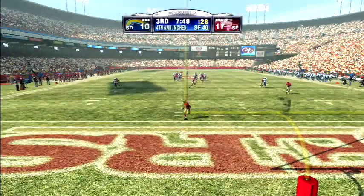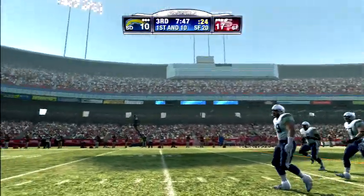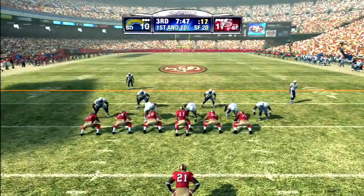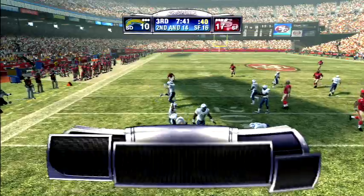Cyphers will punt it, and he absolutely boomed it through the end zone for a touchback. The offense takes the field, hoping to put something together after their last drive ended in a 3-and-out. They hand it off. He's going to be tackled for a loss.